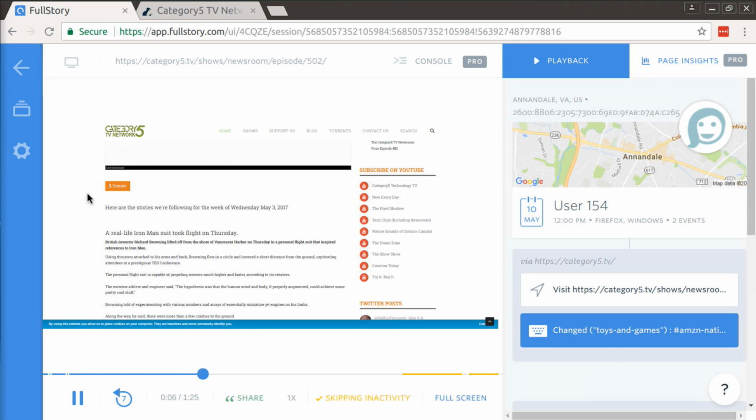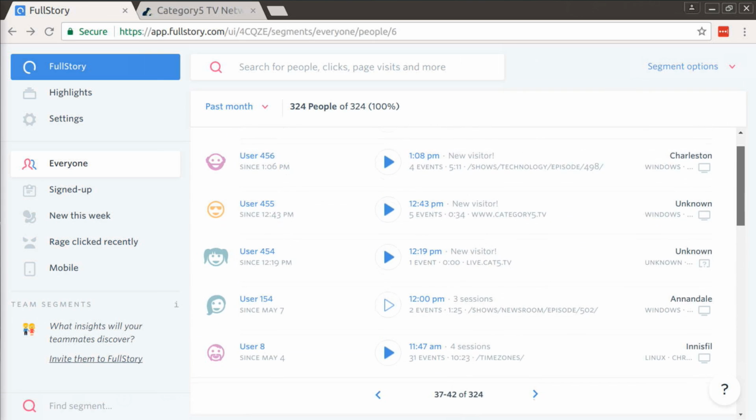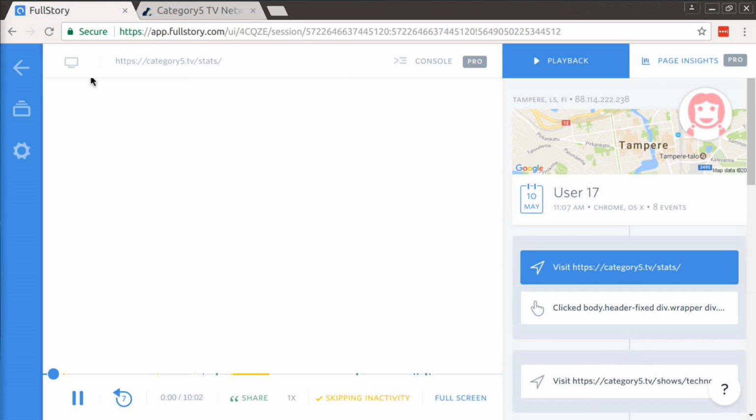Here are the stories we're following this week. And okay, now they've jumped up to the top. What are they going to do? Oh, you know what? See, because YouTube is an embed, an iframe, we cannot see that they're actually watching a YouTube video in the middle there, right below the title of the page. So on our website, that's where the video is displayed. But here, we don't see that because of YouTube's cross-domain security policies. So we just see a white square.